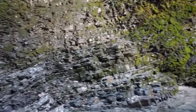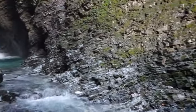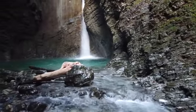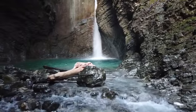Back up into the main area. And there you have it. Another special find in Slovenia. I'll show you the walk out in a minute. Just walking back out now. Had a great afternoon shooting that waterfall.